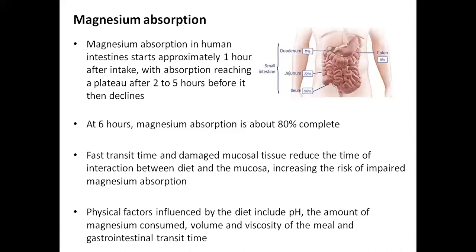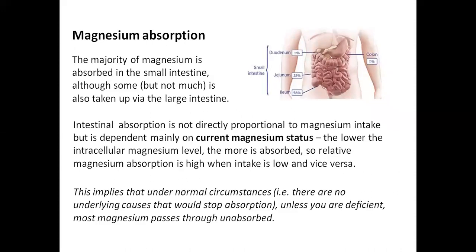Most of it is actually absorbed in the small intestine, and it's not necessarily just about how much magnesium is in the diet, but your current magnesium status that is going to influence how much magnesium you take up. Under normal circumstances, if there are no underlying causes that would stop absorption, unless you are deficient, most magnesium will actually pass through unabsorbed. So there are an awful lot of healthy people out there who are meeting their magnesium intake levels, quite healthy, who are taking magnesium supplements, but it's not going to do them any good unless their magnesium status is low. So unless you feel that there is an issue, magnesium supplementation may not be beneficial.